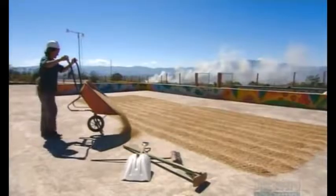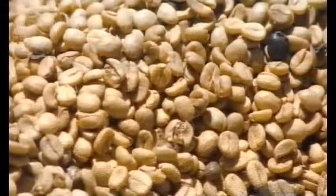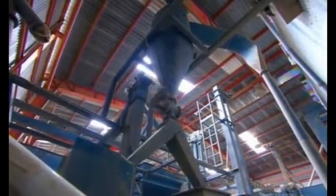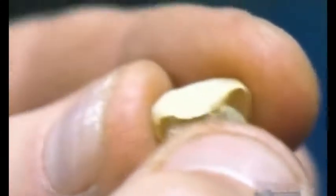Workers now lay out the beans to dry in the traditional way, outdoors on a cement patio. For 4 days, they rake over the beans as they dry in the hot sun. At night, they let the beans rest to extract the most flavor. Once the beans are dry, they go into a milling machine. Inside, large stones grind away the parchment-like hull from the bean.